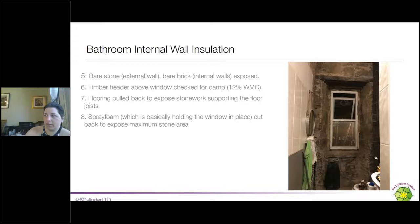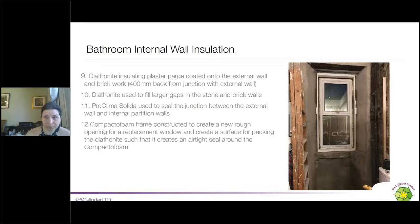All that was left to dry out for a couple of weeks. And I decided to do an internal wall insulation that was in a couple of different layers. So the first layer was a Diathonite insulating plaster purge coat. So this is a lime-based plaster with cork insulation integrated into it. So I believe there's a few different kinds of lime cork plasters. Diathonite just happens to be the one that I was most familiar with.